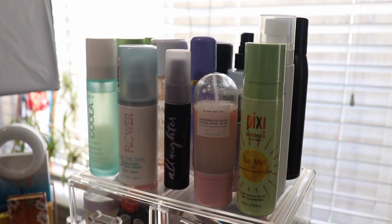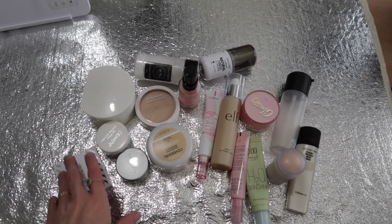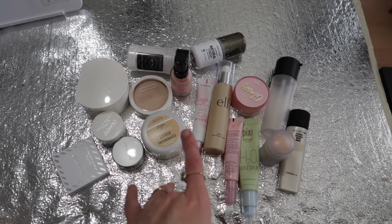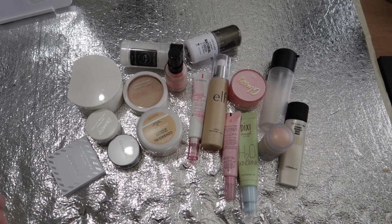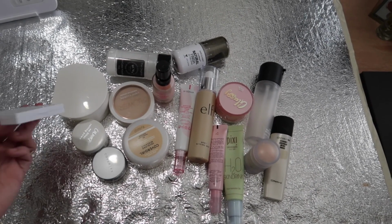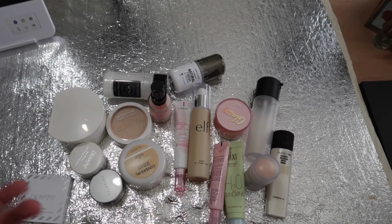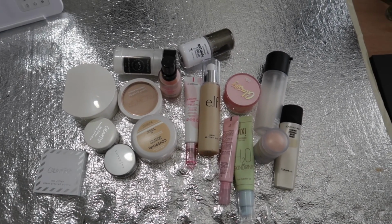So here are all of my setting sprays, nice and decluttered. That was fun. Alright guys, I'm all done decluttering. This is everything I'm getting rid of in my powders, my primers, my setting sprays. It's actually a little bit more than I thought I was going to be getting rid of. So stuff that's really, really old, I'm just gonna throw away. Other stuff, I'm gonna let my friends and family pick through and see if they want it, with the powders and some of these fuller products. I feel like they'll definitely want it. But something that's really old, I'm just gonna toss because that's gross.